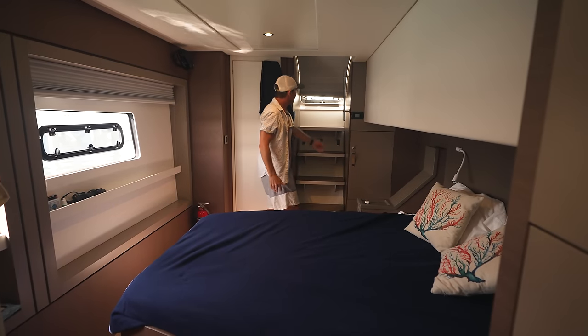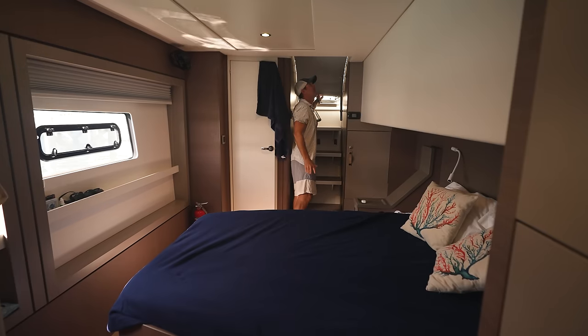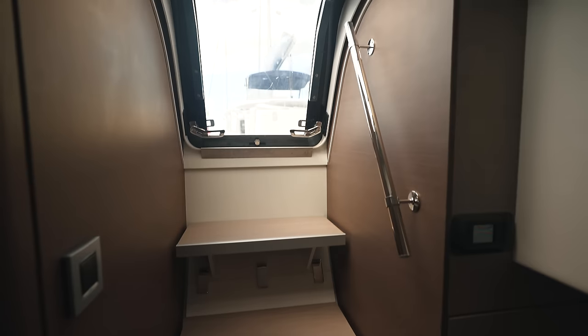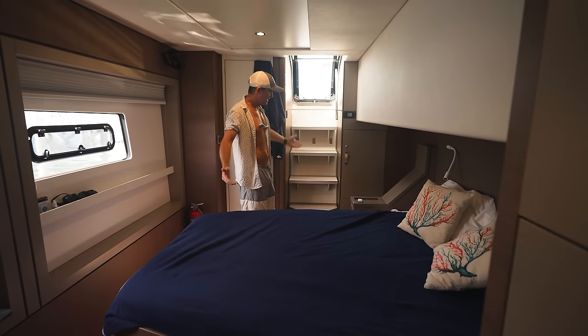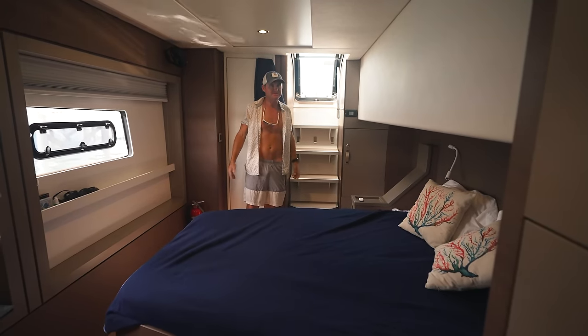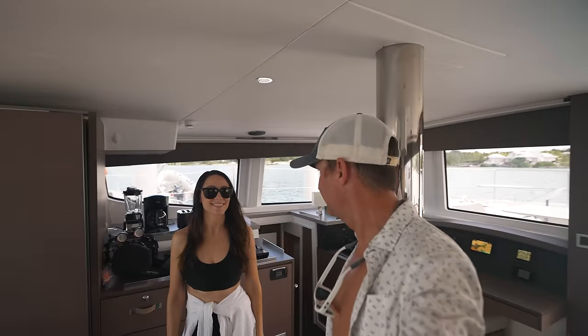And then you can actually access this cabin from the outside as well. So it just makes it easier getting in and out of the master cabin here. But yeah, pretty spacious, and it's nice to have a cabin this size. Well, there you have it. That's the tour of the boat. Thanks for helping me out.